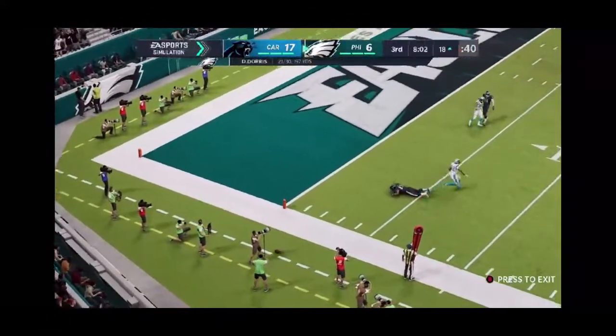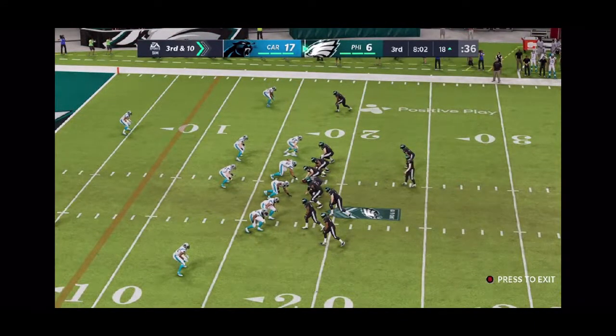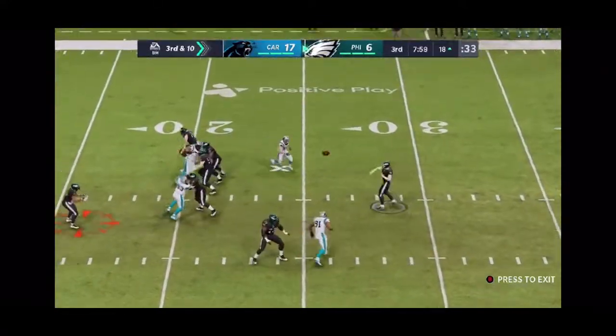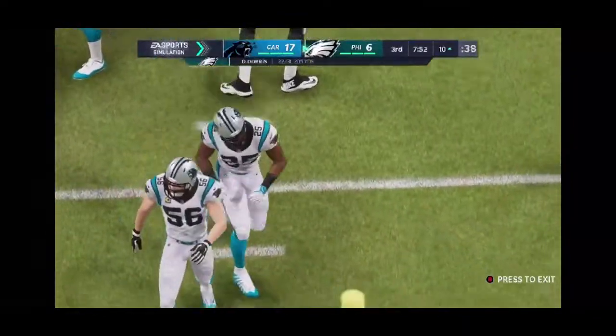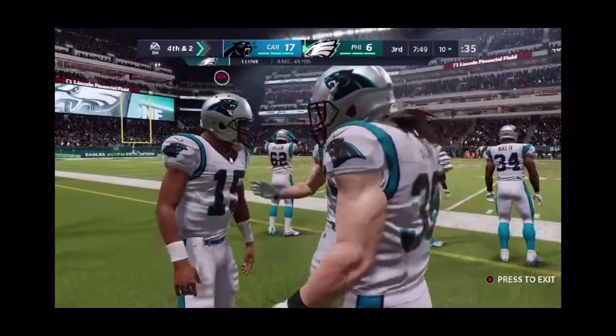And this one incomplete. Too much contact to hold on to that one, and it's 3rd down. Brings up 3rd and 10. On 3rd down, he'll drop to throw, finding a safety valve here. That's complete, and he will get him down a couple yards shy of the first down marker. A nice tackle coming up from his free safety spot.